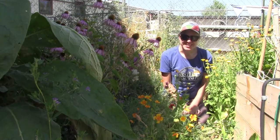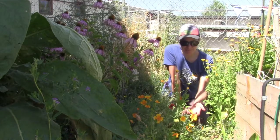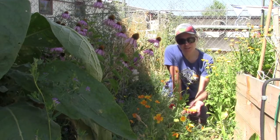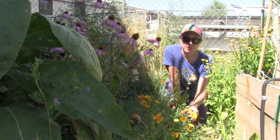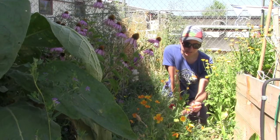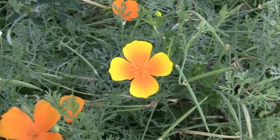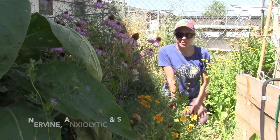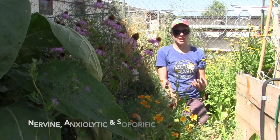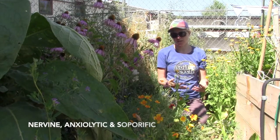If you've ever driven down the coast in California, you might have seen the California poppy. Eschscholzia californica is the Latin name, and it's in the Papaveraceae family, the poppy family. This beautiful plant, the whole aerial parts are used, actually the whole plant is used medicinally, and it's a really wonderful, gentle, safe, kind of an easy to use sedative.